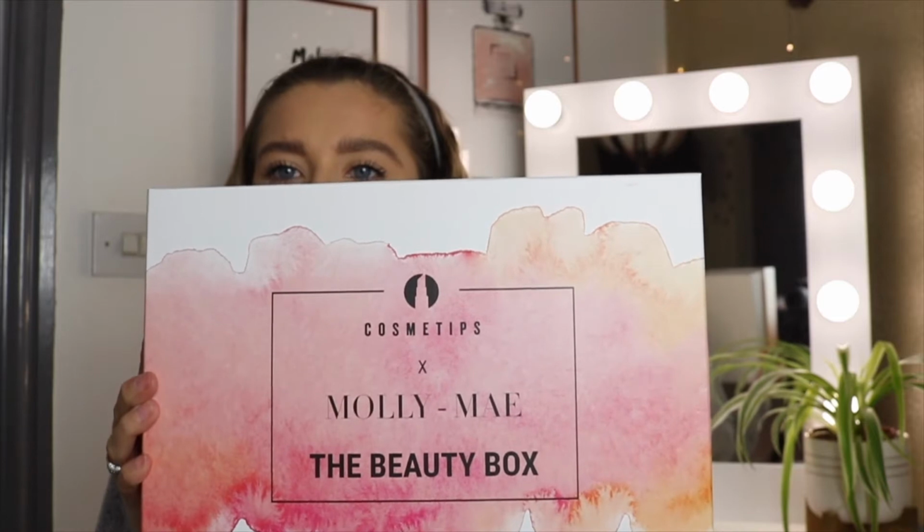Here is what the box looks like. How pretty is this? It just says Cosmetips times Molly Mae, the beauty box. So pretty, I love it.